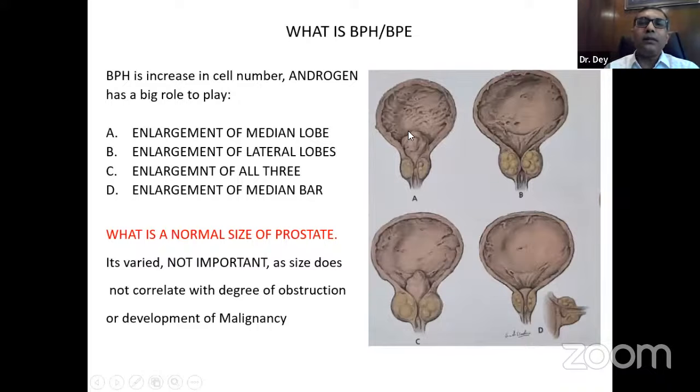This part of knowledge is very important. If somebody has been orchidectomized in childhood because of trauma or because of cancer, they will never have any prostate disease. This is a very important thing which you should keep in notice: without androgen, prostate diseases do not happen. So androgens are a very important part of prostate disease.